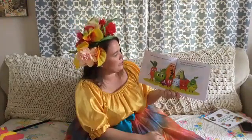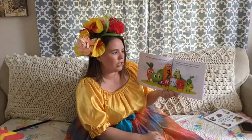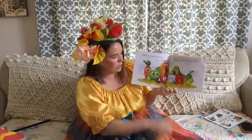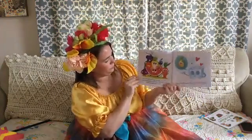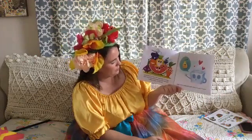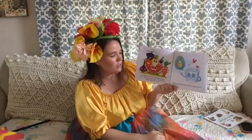Sugar was a good guy with good friends. His job was to tell everyone how good fruits and vegetables were for their bodies and their minds. Look, Sugar is working with the fruits and vegetables. His friends, the fruits and vegetables of every color, each had superpowers to help keep you healthy, happy, and strong. Sugar loved telling everyone about his good friends.